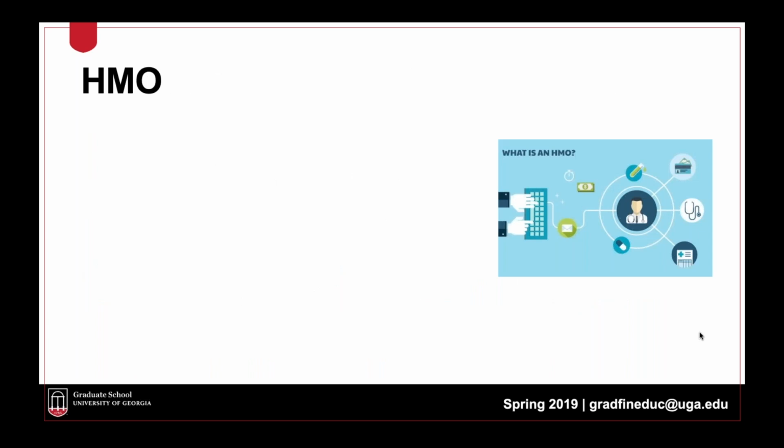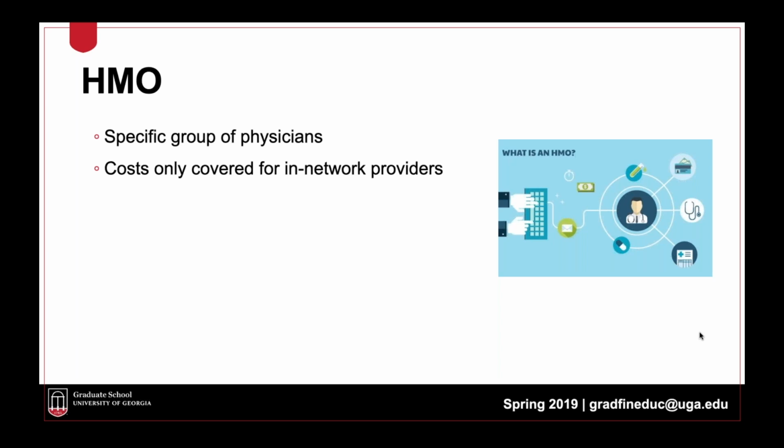So let's talk a little bit about the HMO. Whenever you see HMO, I want you to think home, right? The letters are kind of the same letters that would be used in the word home. The reason why I want you to think home is because HMOs want you to stay close to home. By that, I mean they want you to stay in the network. They have a specific group of physicians that they've contracted with, and the costs are only covered if you visit those in-network providers. So if you go out of network and you have an HMO health plan, your costs are not going to be covered at all. You're going to be paying completely out of pocket.